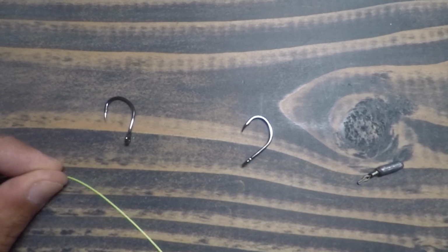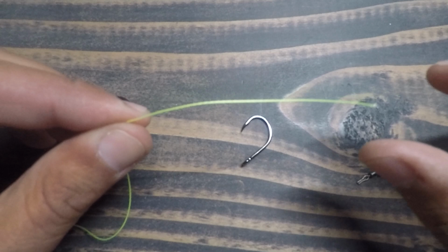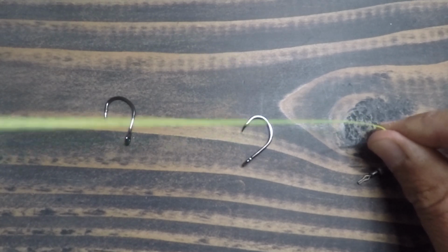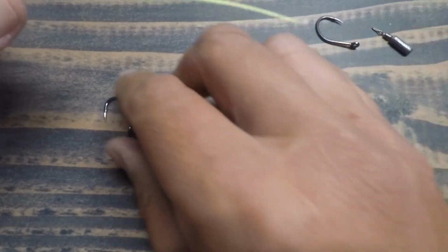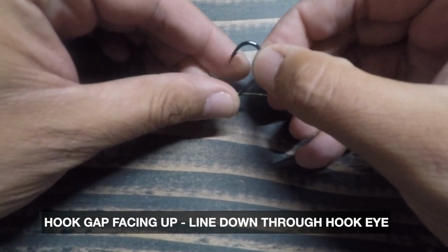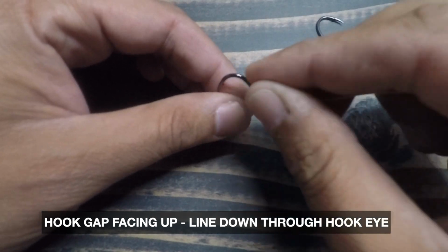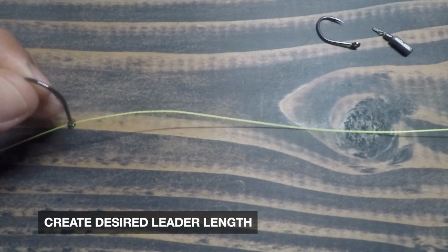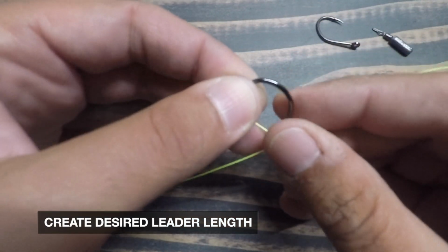So this is what it should look like at the end of it. This is your tag end here on the right, and this line we're going to pretend goes all the way up to our fishing rod. So we're going to be working from this end of the line right here. First things first, you take your first hook, go through the eyelet, and this is how I do it. I create my desired length of the leader, and then I bring it back into the eyelet.